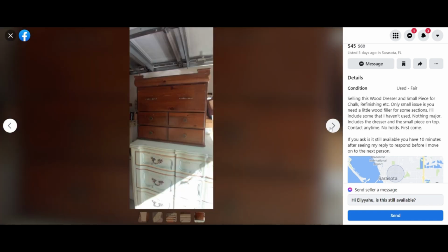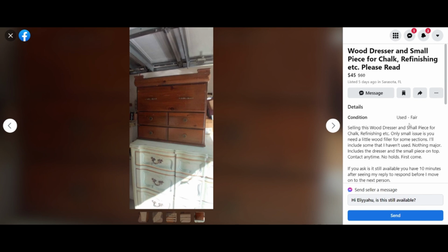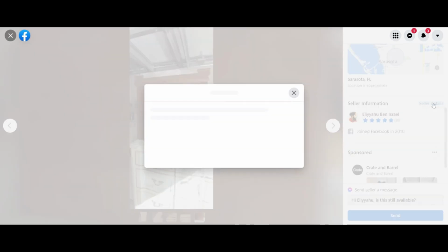Right. But if we keep going, like you said, there's some little nuggets back here in the picture, so they have other pieces. Now, since they have other pieces, it may very well be something that we go do and get, because we can go there and get multiple pieces in one trip. So if you click on the person's profile to see what else they're selling, there it is. So you'll click seller details, and it'll pop up the rest of the things that they have listed.